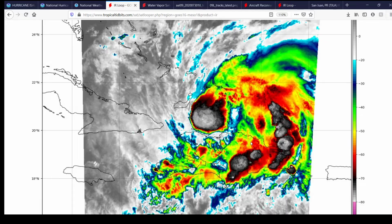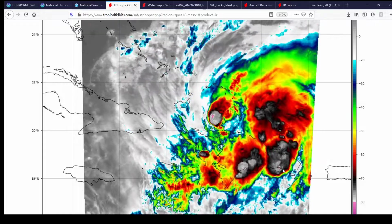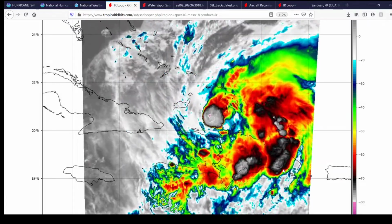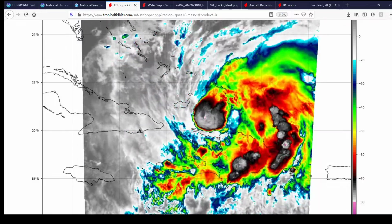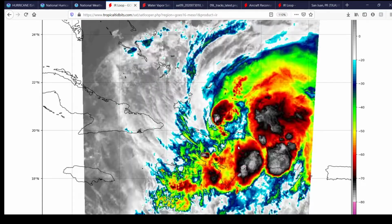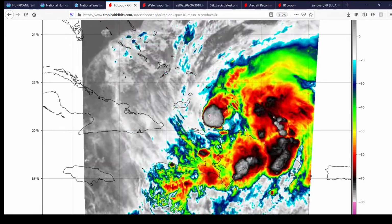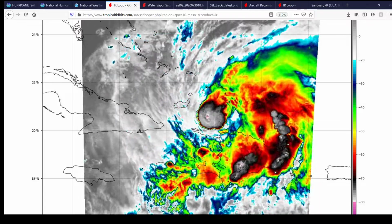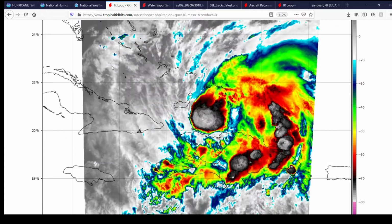But Isaias formed a few days back, and it went over the island of Hispaniola here. Like I said, it passed over the northern part of the island, away from the highest mountain peaks. Had Isaias gone straight through the highest mountain peaks, we probably wouldn't be talking about a hurricane right now. We would probably be talking about a still moderate or low end tropical storm. But unfortunately, it passed through the northern part of the island, got back over water, and as you can see here, there's a new burst of convection firing off over the center of circulation.